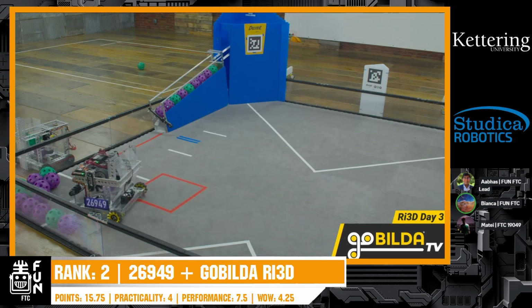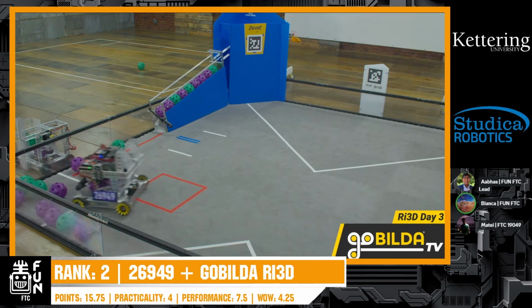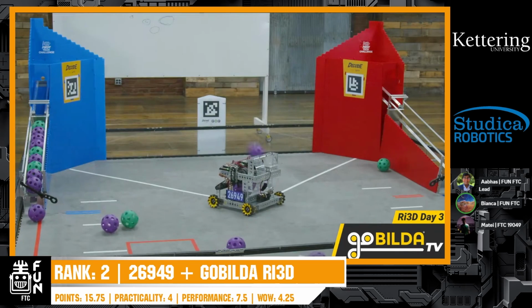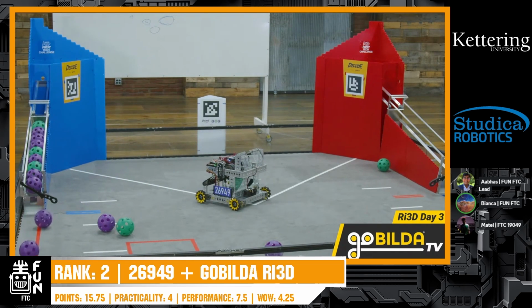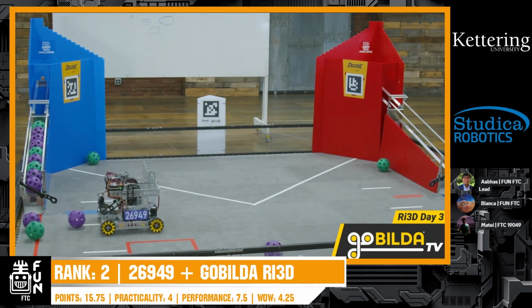Its on-field performance is also impressive. It can consistently launch and score artifacts, and its extra wide intake gives it a real edge by pulling in artifacts from a variety of angles, rather than having to approach them from straight on. With the construction built entirely from goBILDA components, this design is also highly practical and could be an excellent starting point for other teams, offering plenty of room to add custom manufactured upgrades.